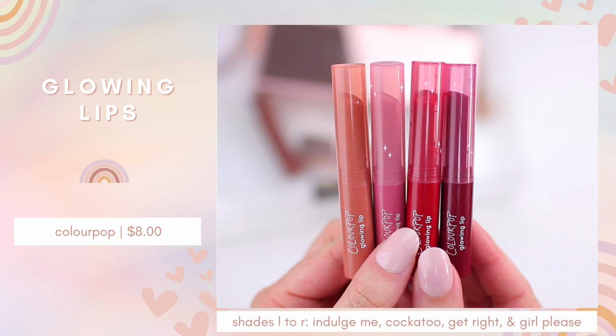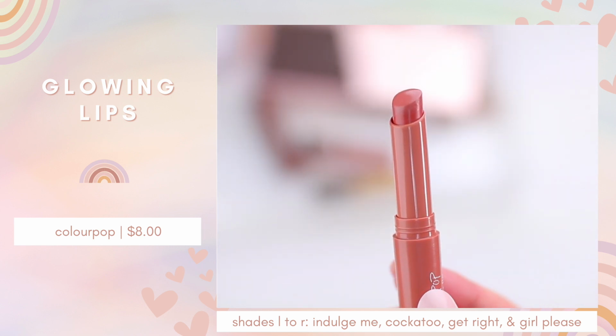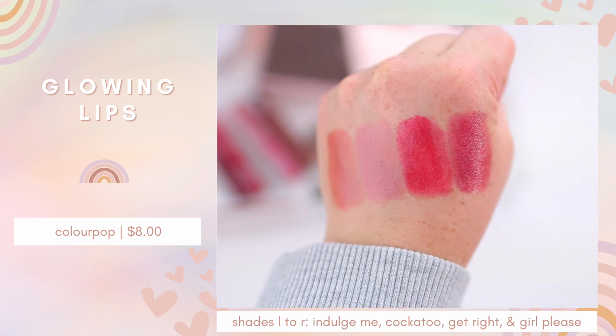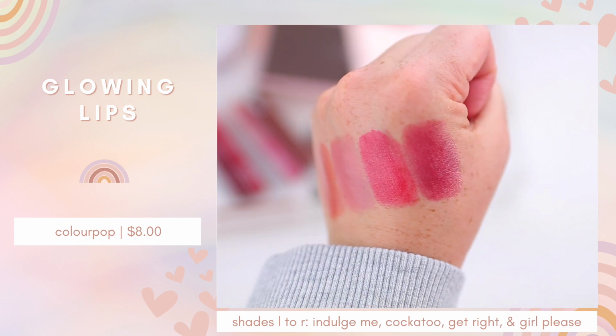These are the ColourPop Glowing Lips. So I'm actually wearing one today. This one is in the shade Indulge Me. And then on top, I have the Patrick Ta Lip Gloss. They feel like a traditional lipstick. You get really good color payoff, but they're very glossy, really moisturizing, and just so comfortable to wear. They're not sheer lipsticks, but I wouldn't say they have the same color payoff as a true lipstick formula.